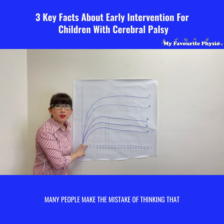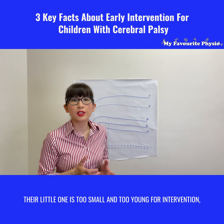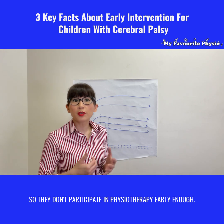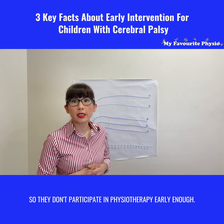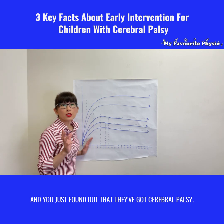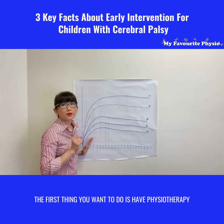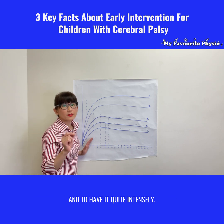Many people make the mistake of thinking that their little one's too small and too young for intervention, so they don't participate in physiotherapy early enough. So make sure if you've got a little one who's under 1 and you've just found out that they've got cerebral palsy, the first thing you want to do is have physiotherapy and to have it quite intensely.